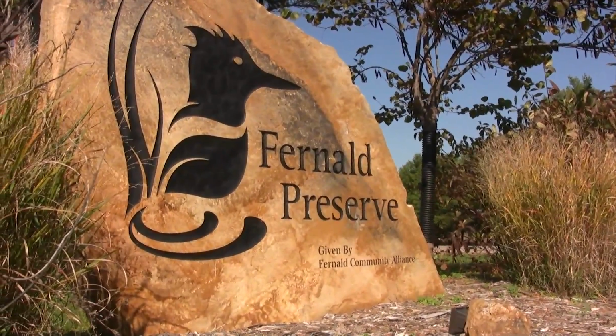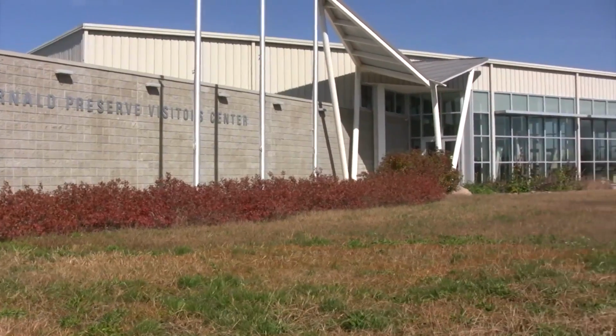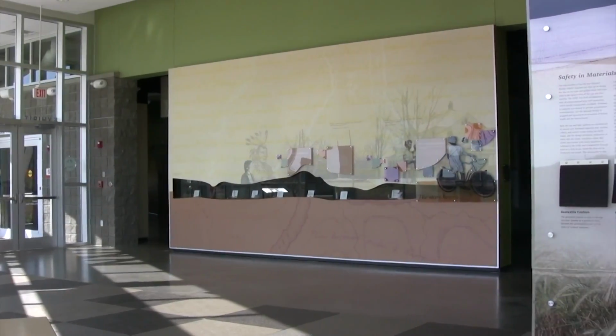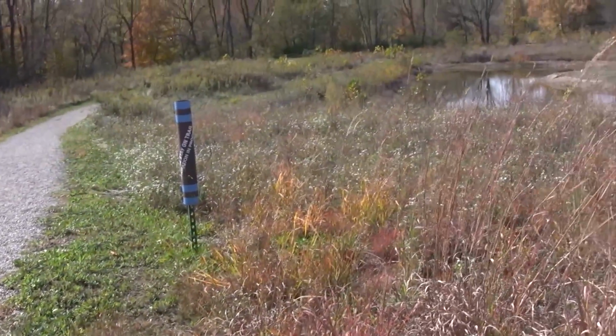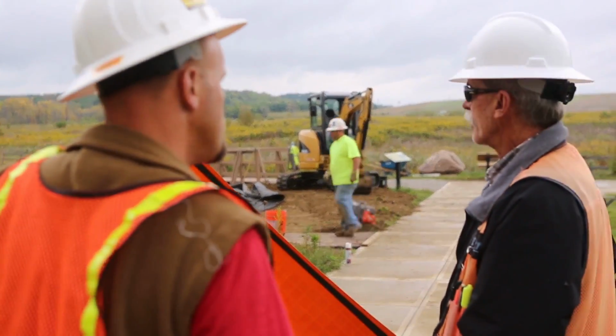Legacy Management also finds new uses for lands under its care. A visitor center at the Fernald Preserve, northwest of Cincinnati, Ohio, has an exhibit area and offers public access to a 7-mile network of trails. These sites will continue to be monitored to ensure that environmental controls remain in place.